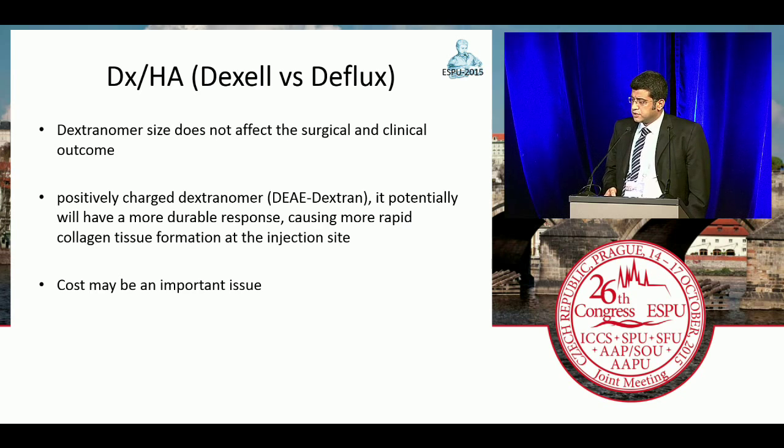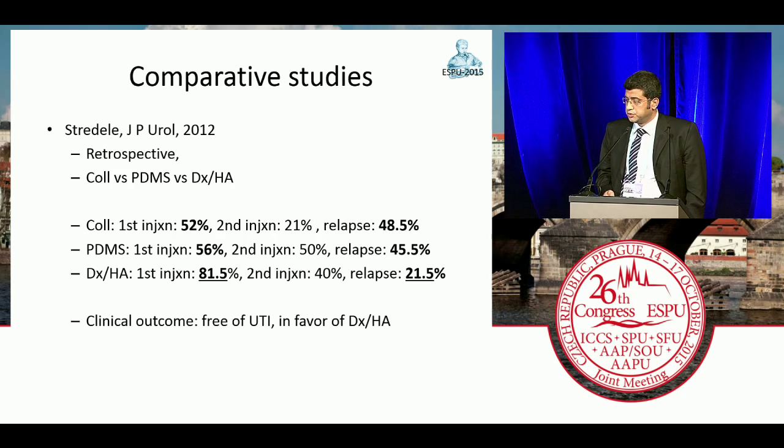The positively charged dextromer may potentially have a more durable response, causing more collagen tissue formation at the injection site, and maybe cost may be an important issue.